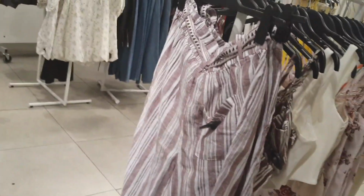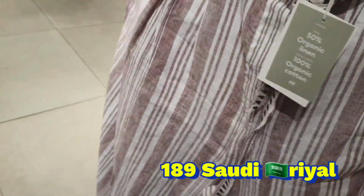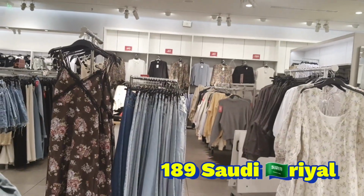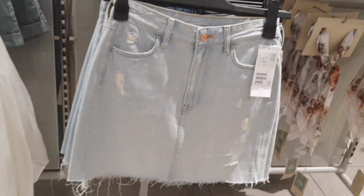Let us see how much these pants are. So nice, beautiful. It says 189, guys. So there's a lot of sale today. This one is Al Rashid Mall gate 2, guys. Al Rashid Mall gate 2.